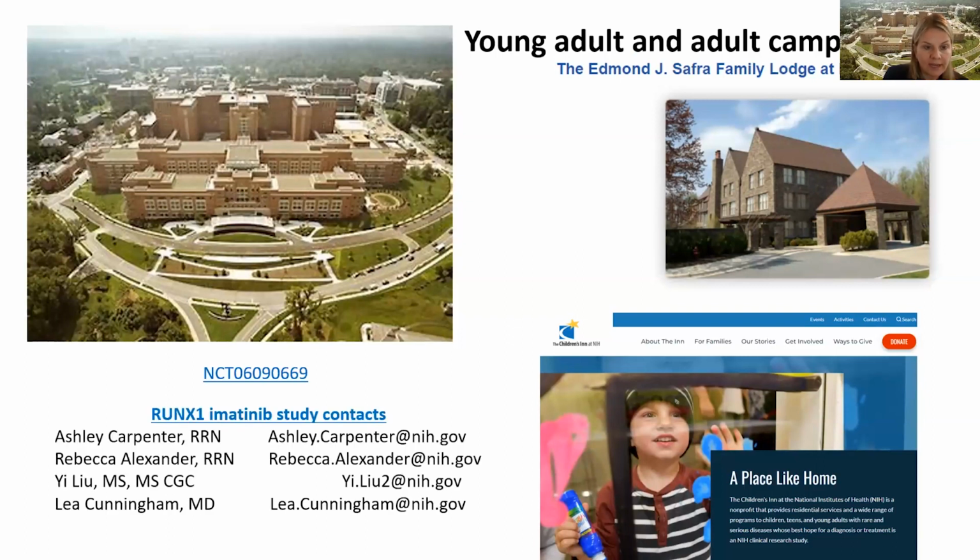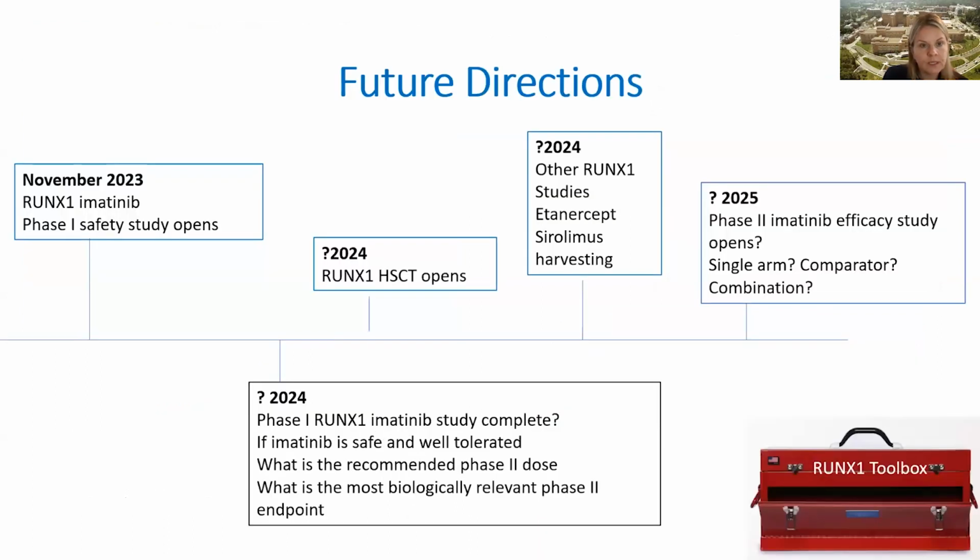And then here are the NIH study contacts. Ashley and Rebecca are the research nurses. Yi Lu is the genetics counselor at NCI on this study. And I'm the principal investigator of the study at NIH.